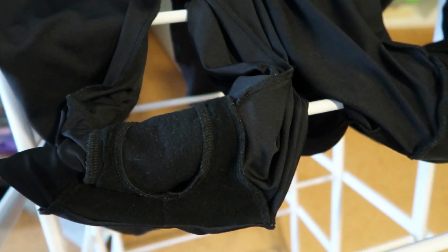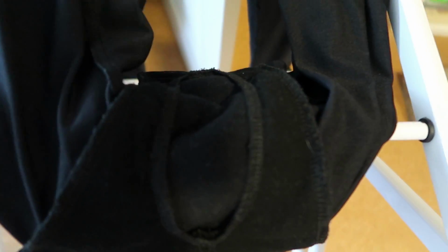Next morning, the gussets are looking good. So it is day 4 of my period, day 3 of wearing these leggings. I also wore a pad on day 4 just because it's kind of like a medium flow day for me.